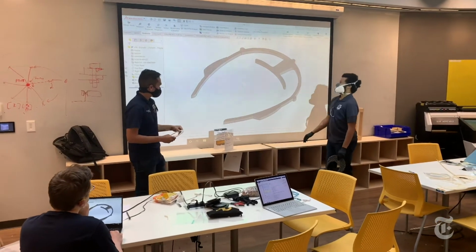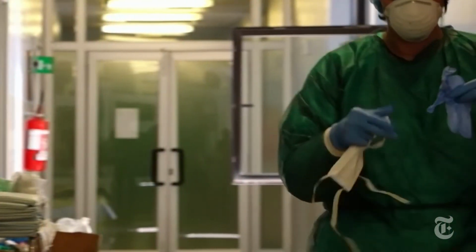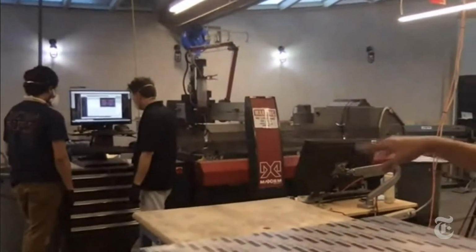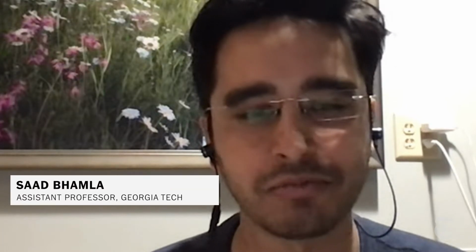Some designs are produced using 3D printers or laser cutters. There you go. Then, the prototypes are field tested by healthcare workers. Even some university labs are experimenting with DIY techniques. A group at Georgia Tech is working with open source designs from the internet to develop products. My lab works in the area of rural science, and we build low-cost tools for resource-limited areas. And now we've realized that I don't have to go that far. It's in our backyard, right?